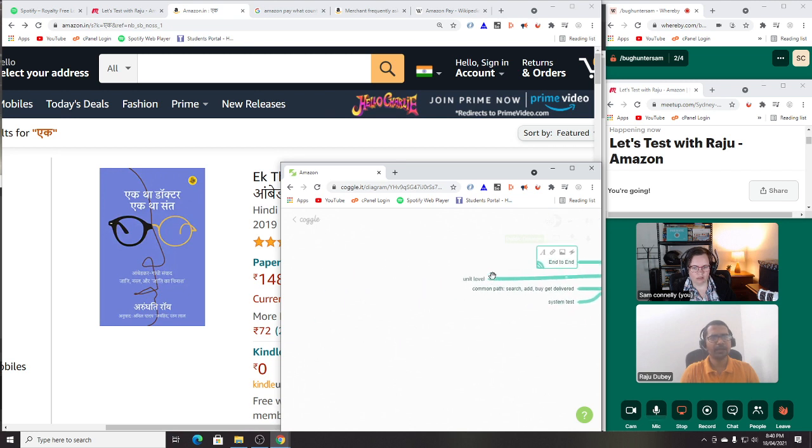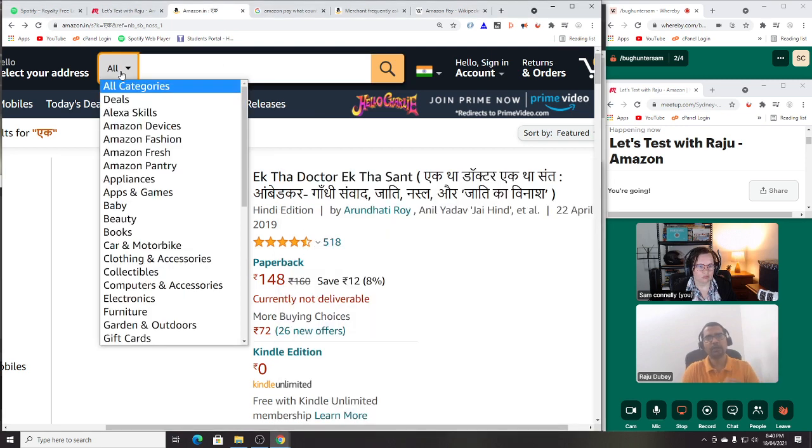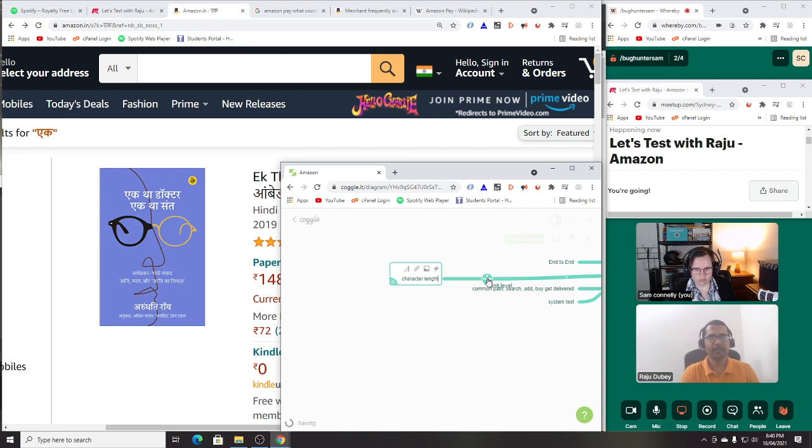In search they have also given one unique thing. On the left side there is a drop down with different categories, and if we wanted to focus this search on a particular area, that will help us narrow down the search.